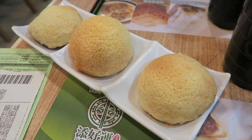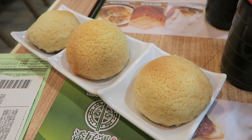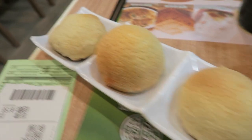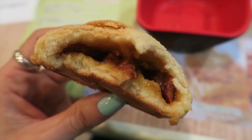So we ordered our dim sum on these sheets here. These ones are the cha siu bao. These are like the ones they have at R&D, which is the MasterChef Canada restaurant, and they look really delicious. We have one that's smaller. It's a little bit squished. Here is the inside of the barbecue pork bun.